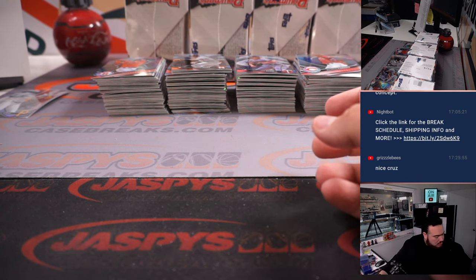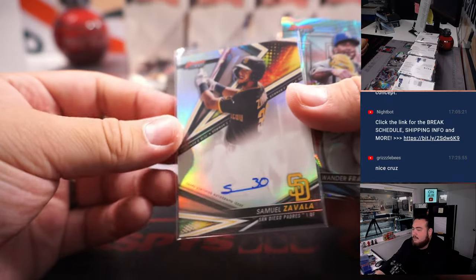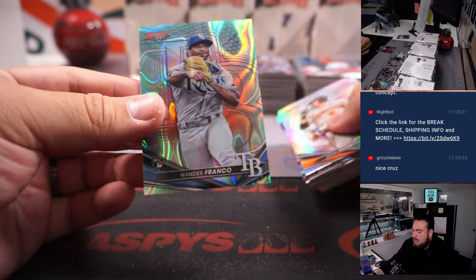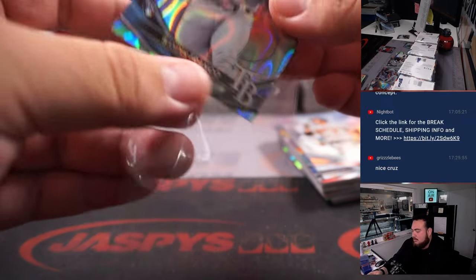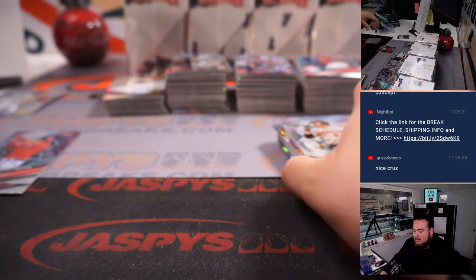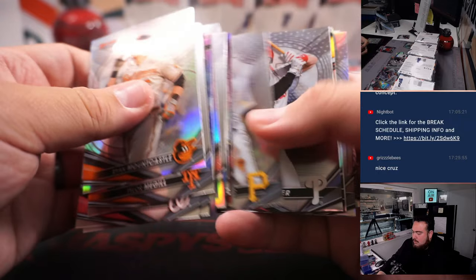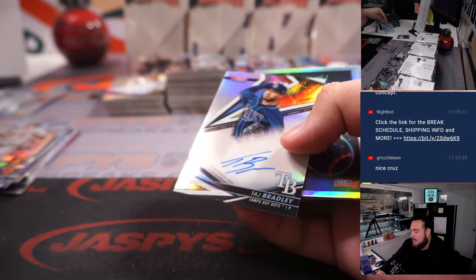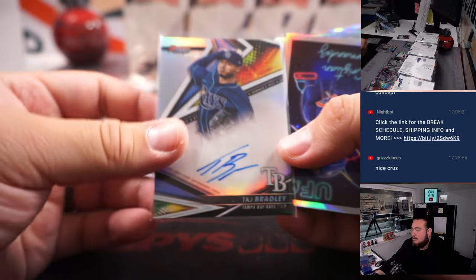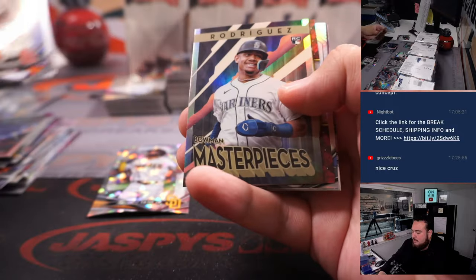Alrighty guys, here we go. Samuel Zavala to start us off. Refractor auto, and how about a little Wander Franco? Numbered to 199 for Tampa Bay. Tristan with that one to start us off. There you go. We got a Taj Bradley, another one there for the Rays. Tatis. Julio.